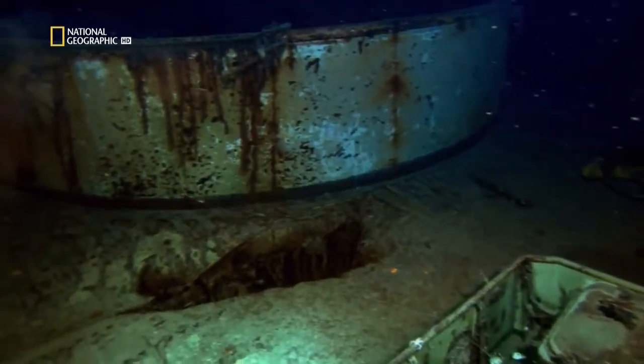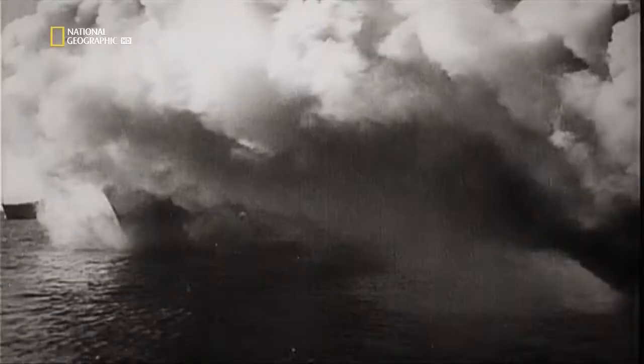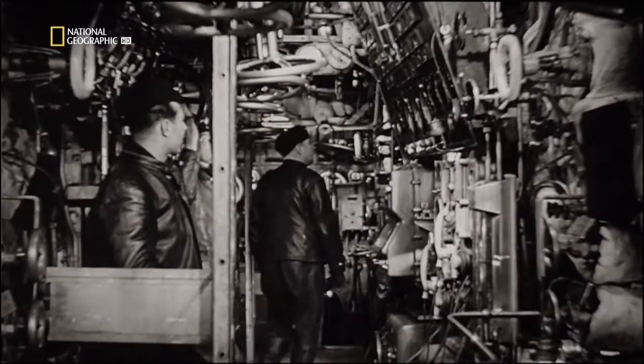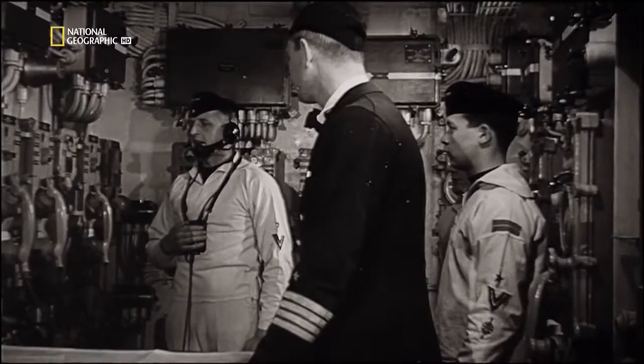A shell explodes in the forward canteen, killing around 200 men. The decimation for the crew within the superstructure is like nothing that has ever been seen before. The crew are just literally ripped to shreds in a huge meat grinder. Deep down inside the ship, many young engineers, electricians, and radio operators, like Karl Kuhn, remain at their action stations.